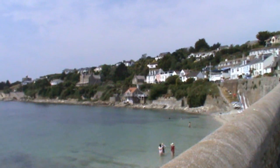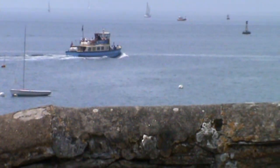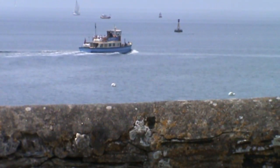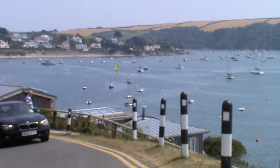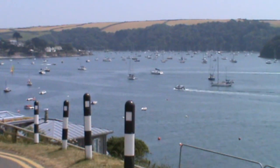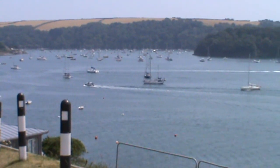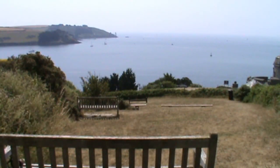But we're heading towards the castle there, look. And there we've got the St Mawes ferry, so it travels from Pendennis to St Mawes. Regular trips. We're just at the side of the castle now. Looking back towards St Mawes. And as you can see, there's a seating area. It's a beautiful place. Very warm today.